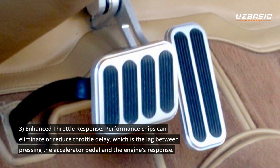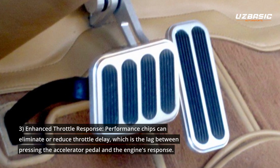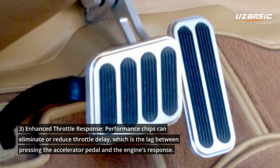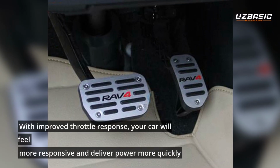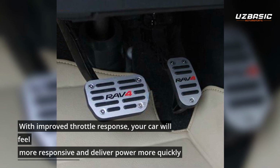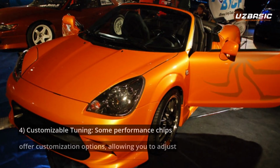3. Enhanced throttle response. Performance chips can eliminate or reduce throttle delay, which is the lag between pressing the accelerator pedal and the engine's response. With improved throttle response, your car will feel more responsive and deliver power more quickly when you need it.